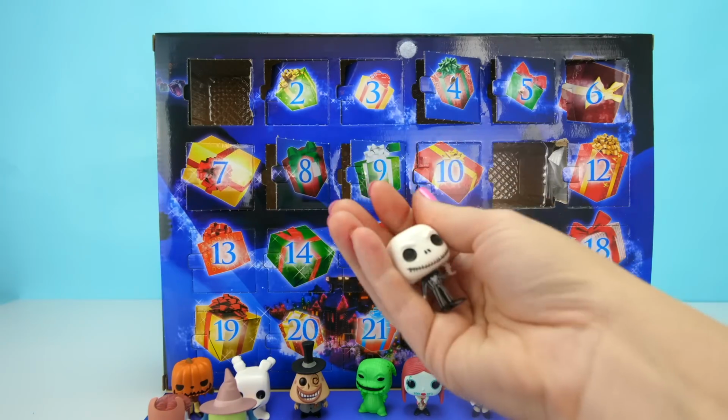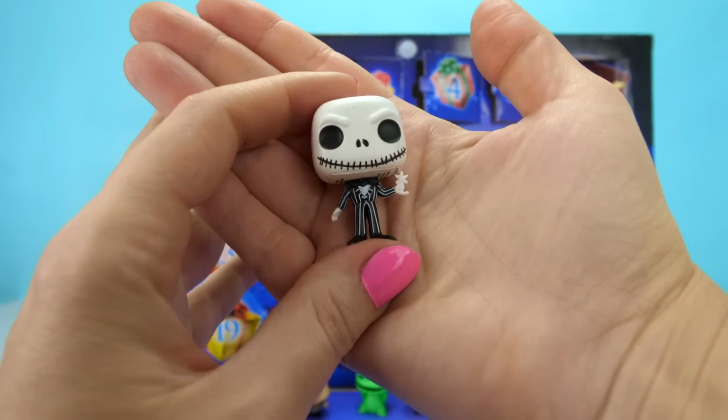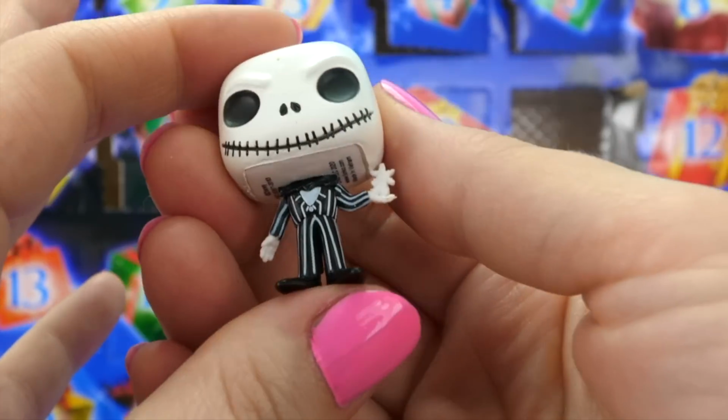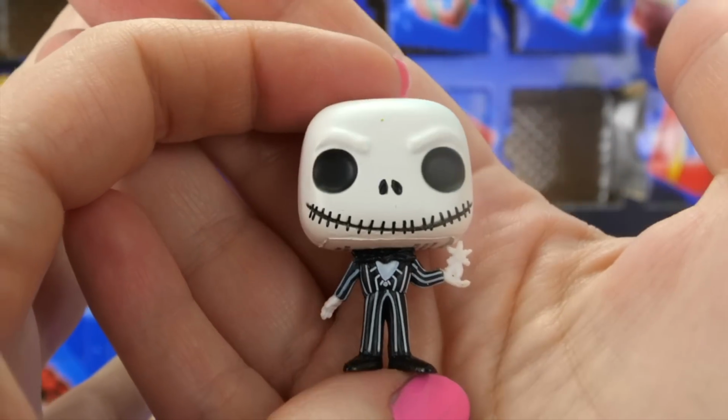All right, let's see what we have here. We have another Jack Skellington. Of course, this Jack is wearing his suit that we're used to seeing him wear. Very nice, and he's holding a little tiny snowflake.